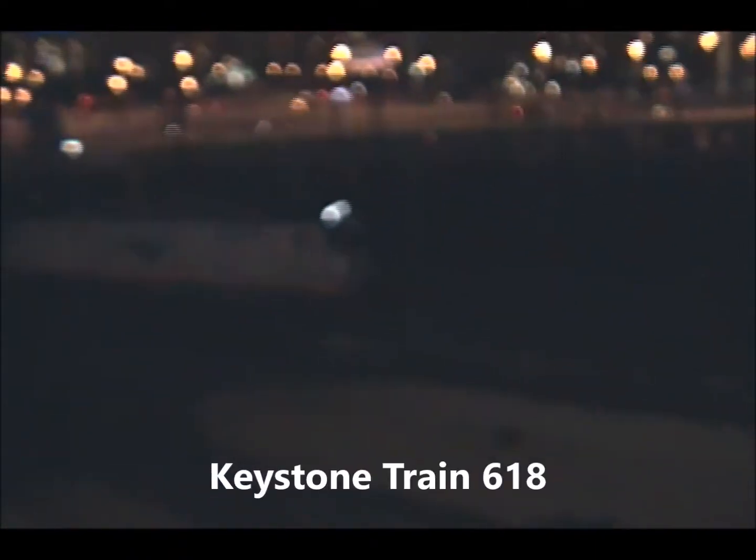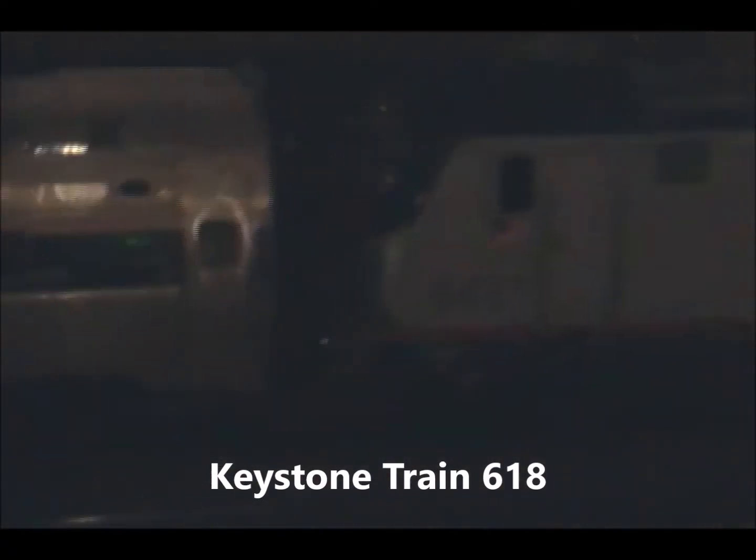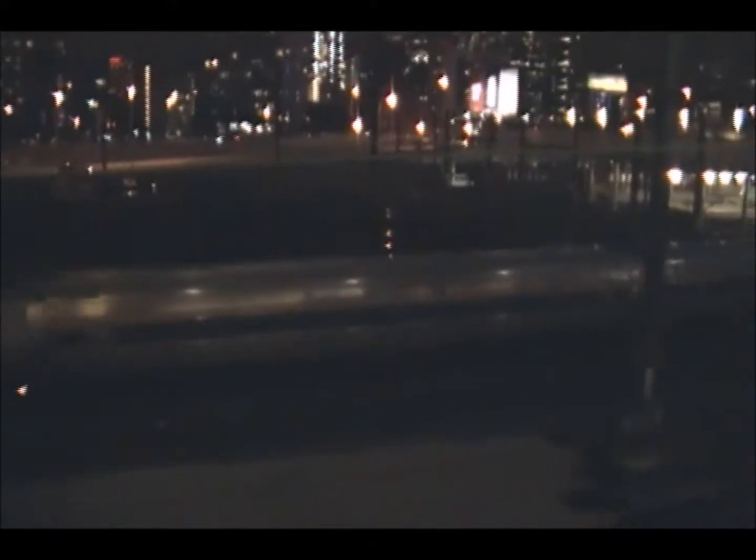We're still waiting on, I think, a few more, and I think 193 yet. We'll see. More to come. Coming in, we got Keystone Train 618 with ACS 64 643. Sorry, my focus is not that great on this, but ACS 64 643 leading train 618 into 30th Street. This train is on time because it was only going from Harrisburg to Philly. Cab car is 9640.